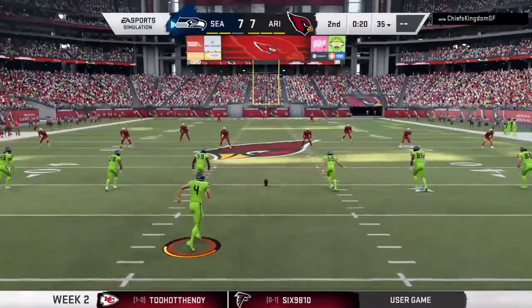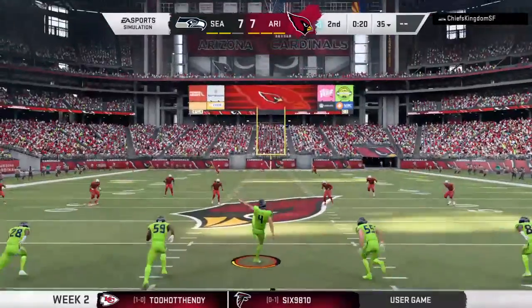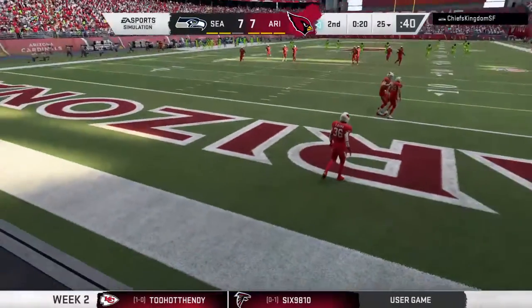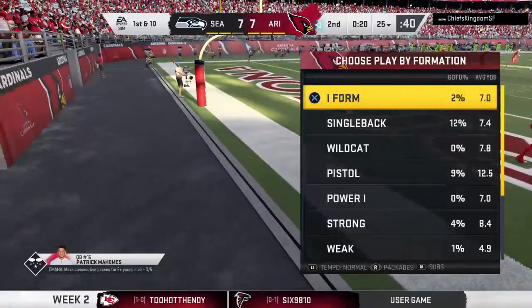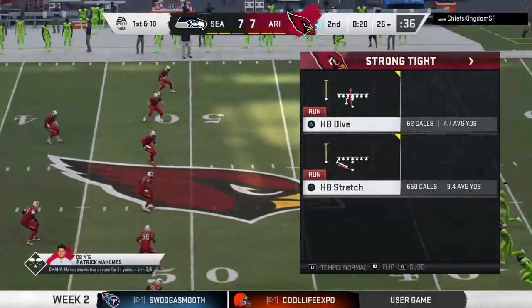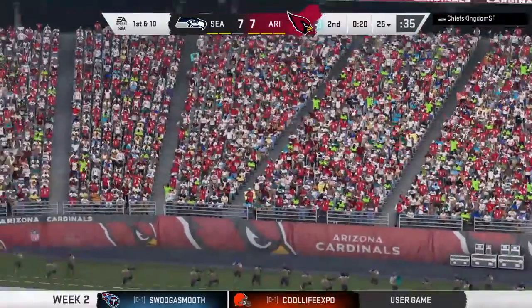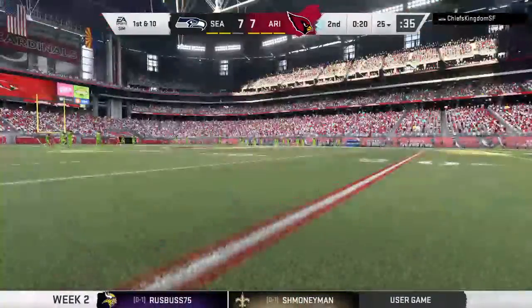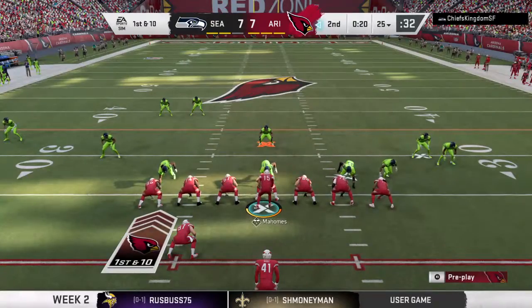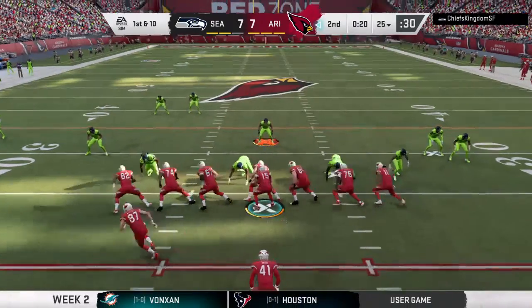So all even at 7 now as they kick it away. And they will not get a chance to return this one, as it's through the end zone for a touchback. Arizona's offense at the line, ready to get their drive started. You've got less than 30 seconds left here in the half.